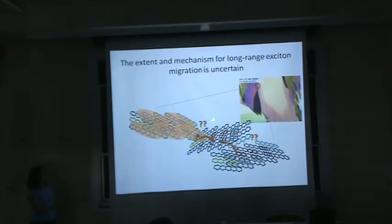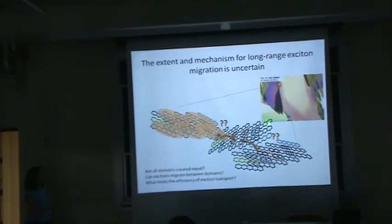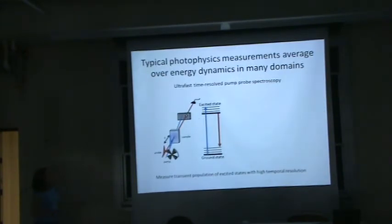Okay, so there's a lot of unknowns here. These are some of the unknowns that we'd really like to be able to answer in our research. Basically, is the migration process here the same as the migration process here? What happens in between these regions? And ultimately, how is this affecting the efficiency of solar cells? Okay. So if you wanted to measure this, what would you do?